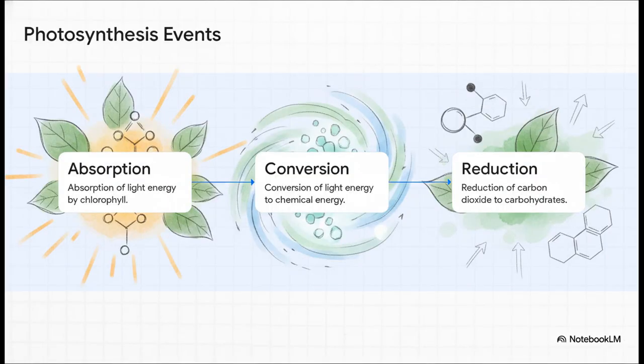For autotrophs like plants, the magic happens through photosynthesis. And it's really a 3-step process. First, that green stuff, chlorophyll, absorbs energy from sunlight. Second, that light energy gets converted into chemical energy. And third, that chemical energy is used to turn carbon dioxide into carbohydrates. And that's the food that powers the plant.